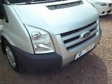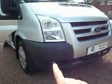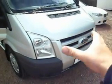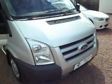Being the LX model, what we've got on the front here is the colour coded front grille, and underneath the front bumper, hidden down low there, are integrated front fog lights. And if you see any Transit with the colour coded front end, it generally means it's a Trend or an LX model, and that tells you that it's more of the up-spec model.